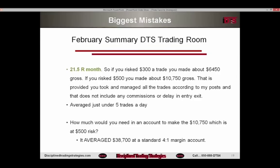I'm going to go through this really fast here. February was 21.5, a little bit better actually per trading day. 10,750 if you risk 500 bucks a trade gross. This is what the room did, just following along. Now, honestly, sometimes people miss something, sometimes they do their own thing, whatever it is, but this is just what the room does. Now, March, I don't know what it was.